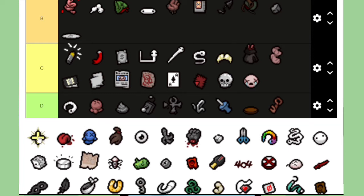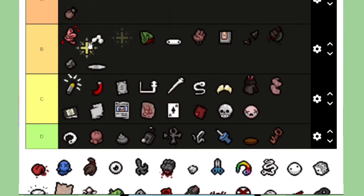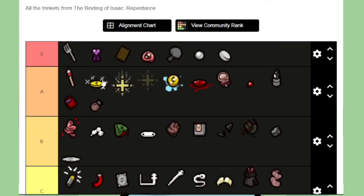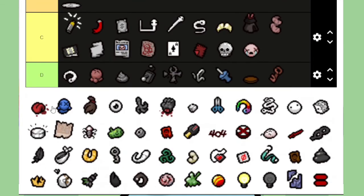Magdalene's blessing, I think this is... That looks yummy. Look at that. Who wouldn't eat a beautiful shining star? A tier. A tier above the coins.